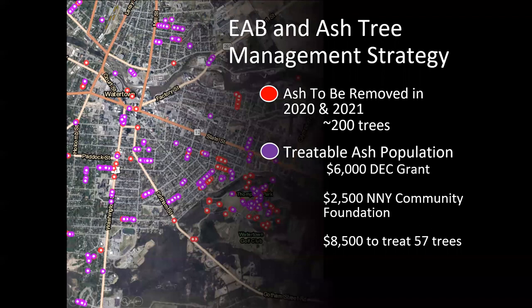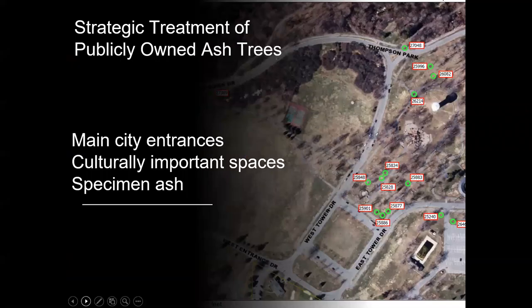We're looking to treat as many ash trees as possible, but fully knowing that part of the strategy will be takedowns. When we were evaluating our ash trees for treatment, we knew, having limited funding, that we had to really scrutinize which trees were going to be treated. So we looked at main entrances of the city, culturally significant spaces, and also specimen ash, meaning we had to pick the best of the best and the ones that meant something to us.